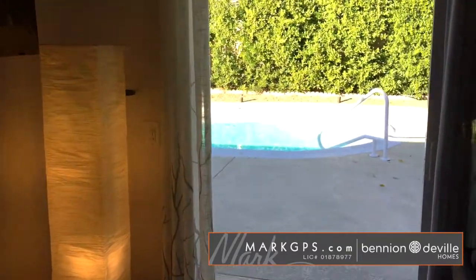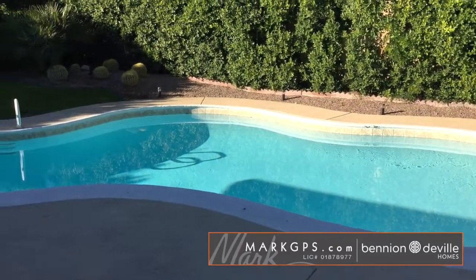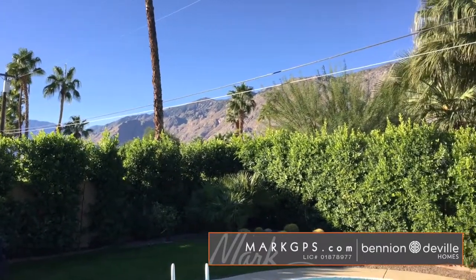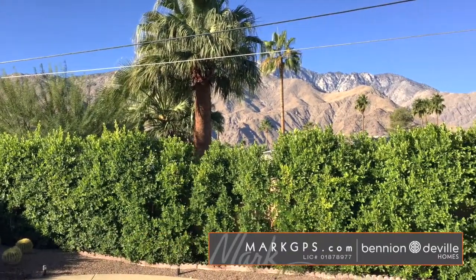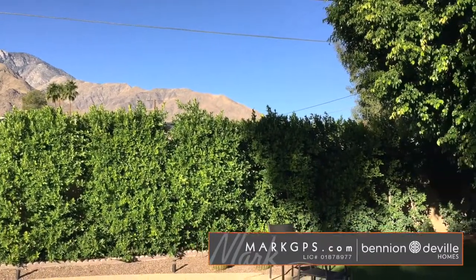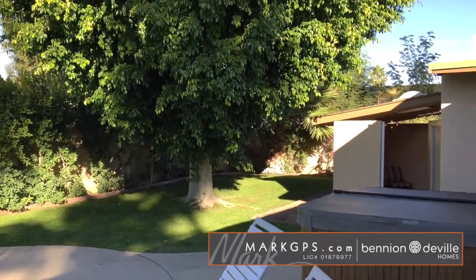One of the nice things about this home, as I had mentioned, is the west-facing exposure. You've got this great pool with terrific views of the west. I mean, you really get a very nice view of the mountains all the way around. I don't know if you can hear it, but in the background there is a little bit of plane noise. We are to the north end of the airport in Palm Springs, and what that means is the planes are not going directly over. There's just sort of this indirect sound because you're off to the side.